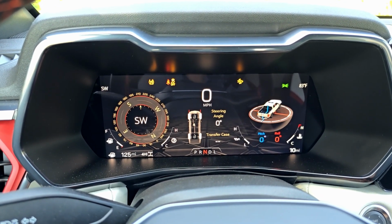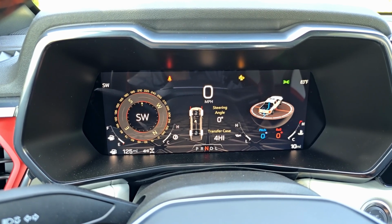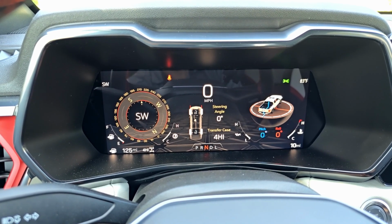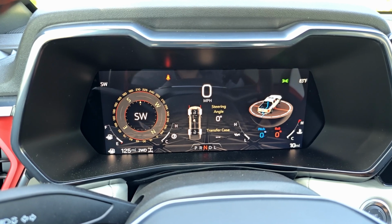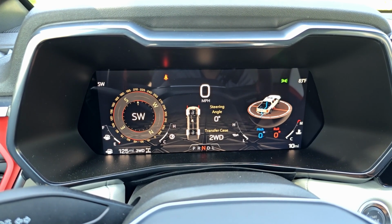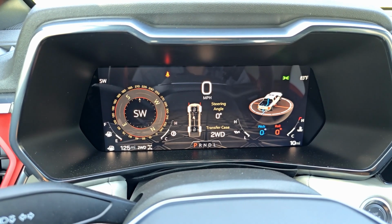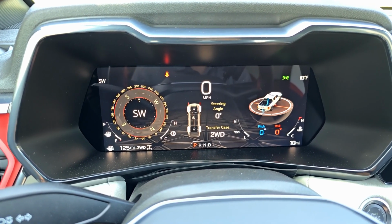Normally 4 high, or in this case, where there's dry terrain and you're on the street, 4 high would be the mode to drive in, basically. On the right hand side, now you have the pitch and roll, okay, and all the way in the corner you have the odometer, and of course you have the temperature.